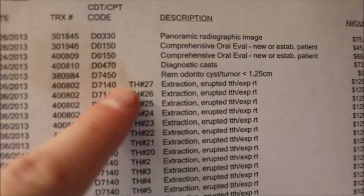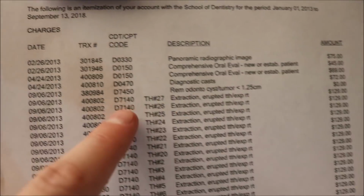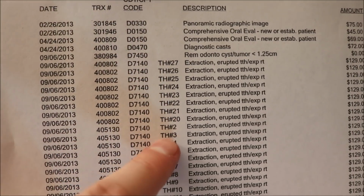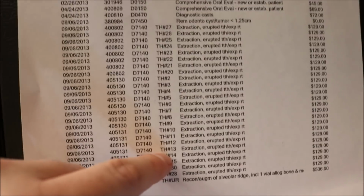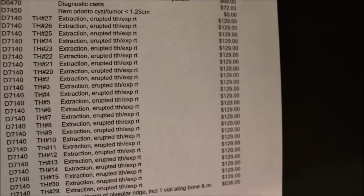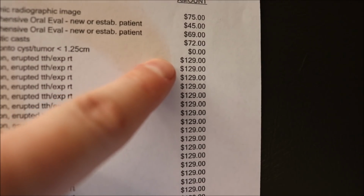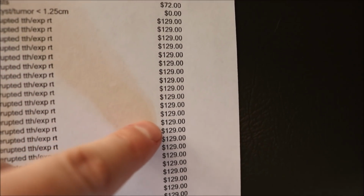Now here's where they start pulling teeth. As you can see, extraction and all the numbers that go down. These are all the teeth they pulled. And let me tell you, just seeing this list, look at how many times it says $129. Look at that.